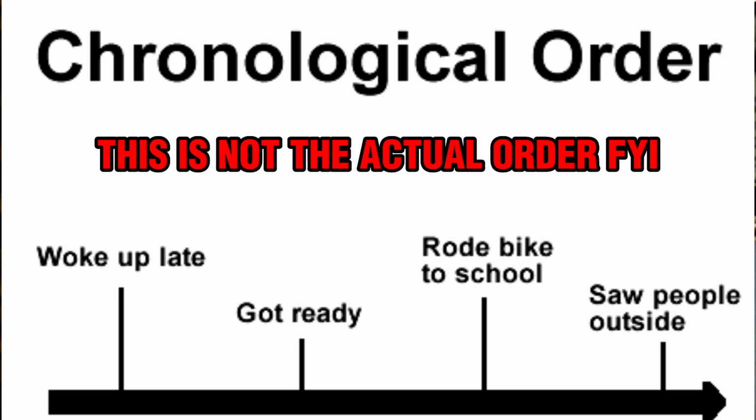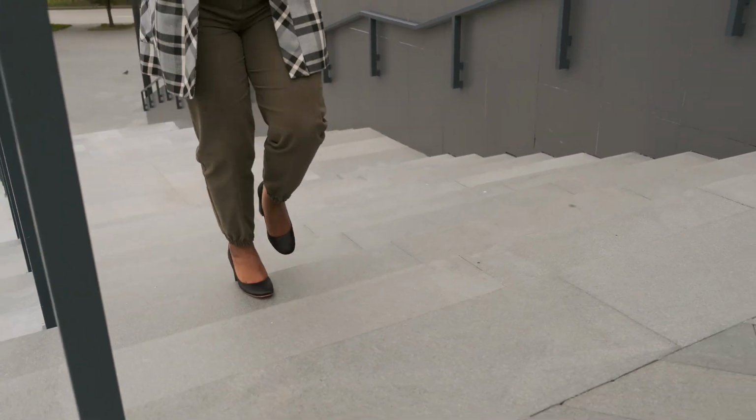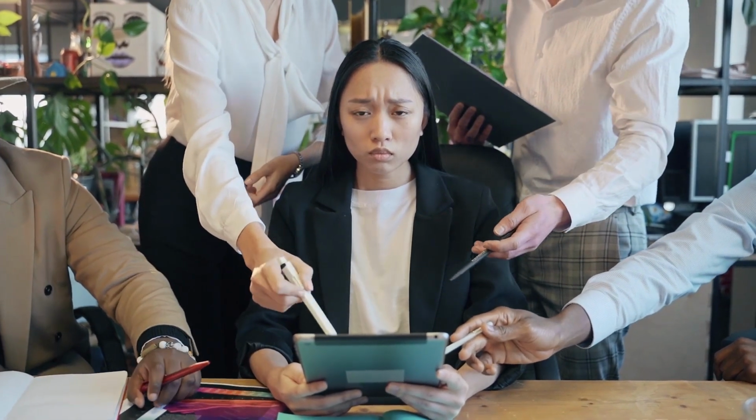This will basically be in chronological order, so step 1, 2, 3, all the way to number 9, which is the last step. But you can obviously remix the order if you really want. But these are the 9 most crucial things that I would do to make sure that I learn Blender, because Blender can be a little bit confusing in the beginning, and I think a lot of people give up before they even start. So that brings me to tip number 1.